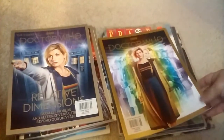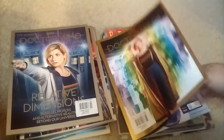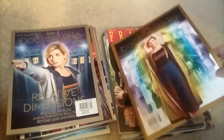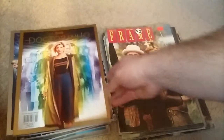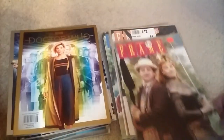There was also this one on a similar format called The Story of Doctor Who. And it was sort of a, if you wanted to know the history of the show in one book, there you go. Not that essential, though. Now, here's some other magazines that I have.